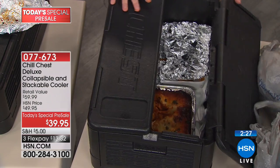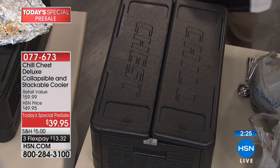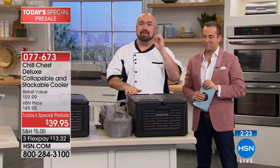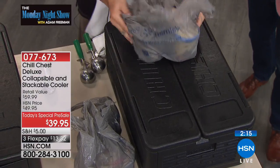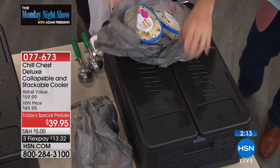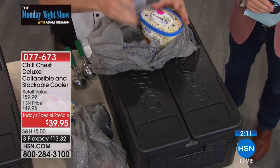But if you're going to talk about a demonstration that's going to talk to everybody, yes, this is it. This is why you want it. This is why you have to have it. This is why I want you to keep it in the trunk of your car. This is why I want you to have it when you're grocery shopping. Because the bottom line is, guys, when it comes time to keep things fresh, frozen, hot, whatever it is, watch this.